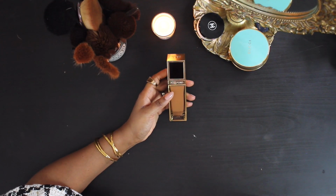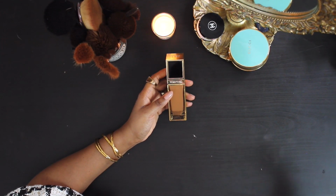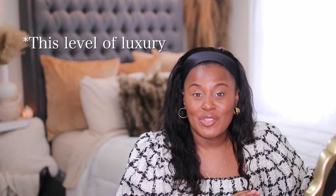This foundation, honey, is $150. I got it for 60% off. I almost died. Do you hear me? I almost died. Now, I don't have a ton of luxury foundations. I have the Gucci one. I wear my Nars daily, but Nars at this point is just like middle of the road. I don't have Chantecaille. I don't have any foundation that is luxury.